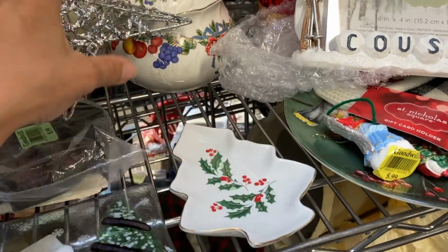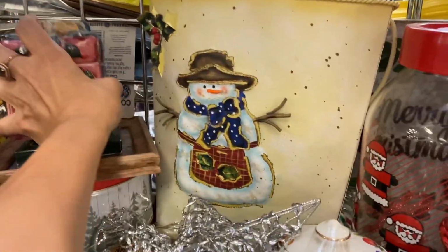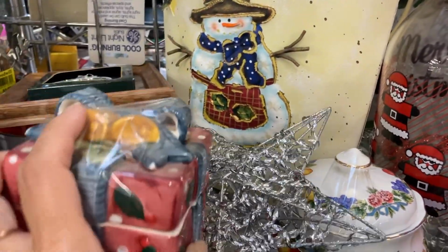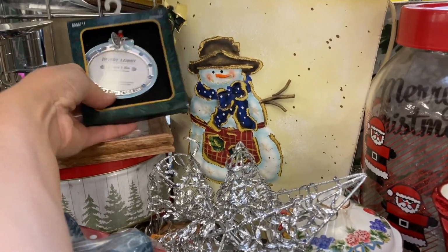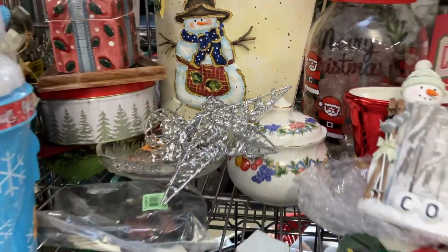This little trinket dish was pretty, and I also picked up this trinket box in the back. I thought possibly that it was Fitz and Floyd, but it was not. And then finally, I take a look at this little ornament, thought possibly that was enameled, but it was not.